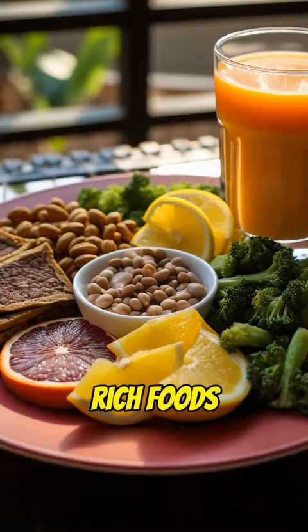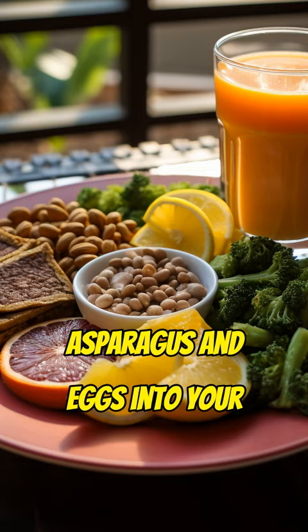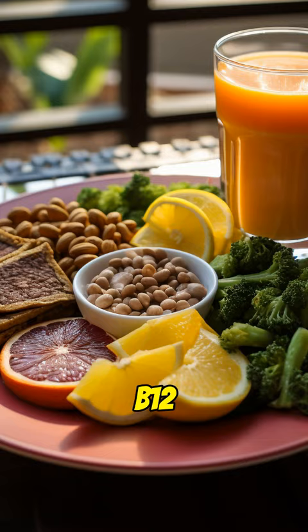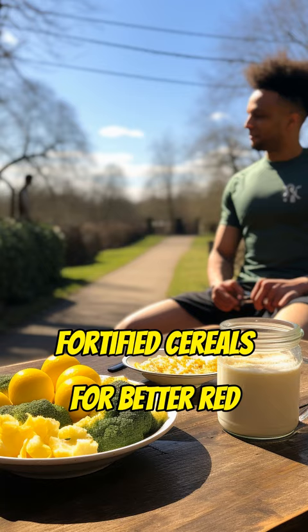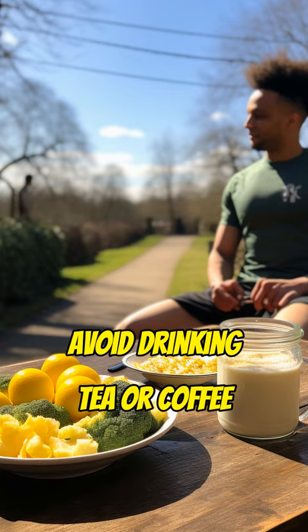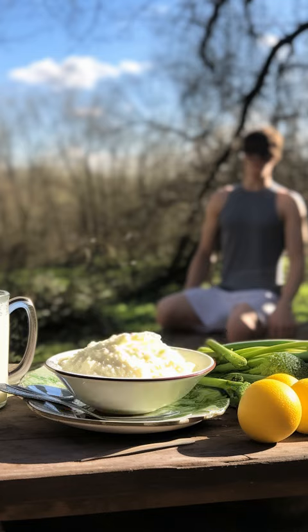Additionally, incorporate folate-rich foods like broccoli, spinach, asparagus, and eggs into your diet. Consider adding vitamin B12 sources like dairy products or fortified cereals for better red blood cell production. Avoid drinking tea or coffee during mealtimes as they can hinder iron absorption.